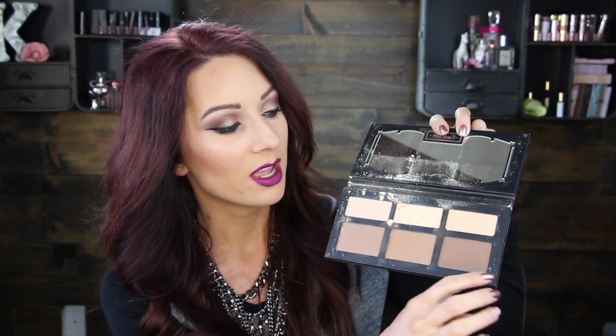Haven't ever used that one. I use this highlight when I have like a real self-tan going on my face. But this is a great palette. Highly recommend it. Worth every penny.